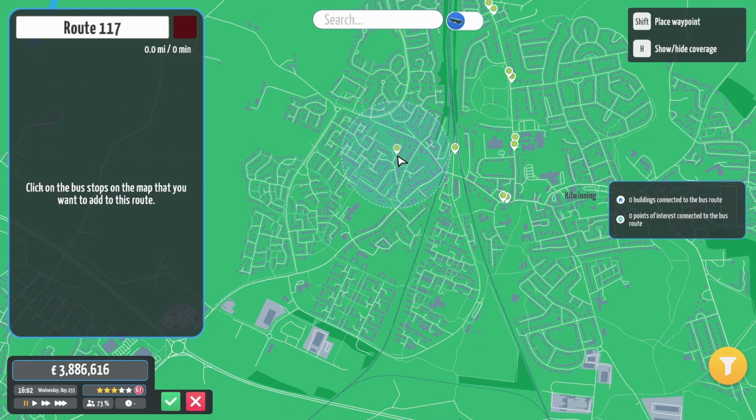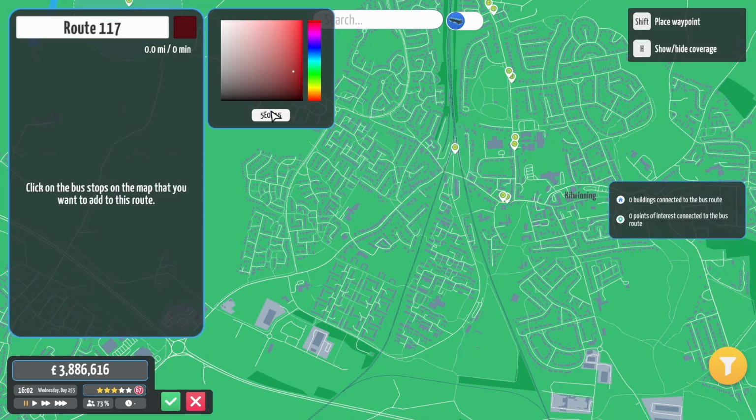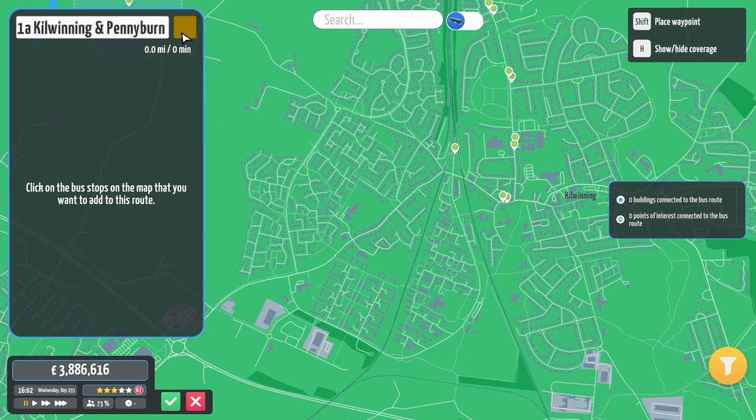So yeah, the 11A. Oh, we have a setup. So 11A, Kilwinning. That's how you spell Kilwinning. And what is the name of this estate? Scrolling down on OpenStreetMap. I'm going to call it the Pennyburn estate. Pennyburn. Kilwinning and Pennyburn. There we go.